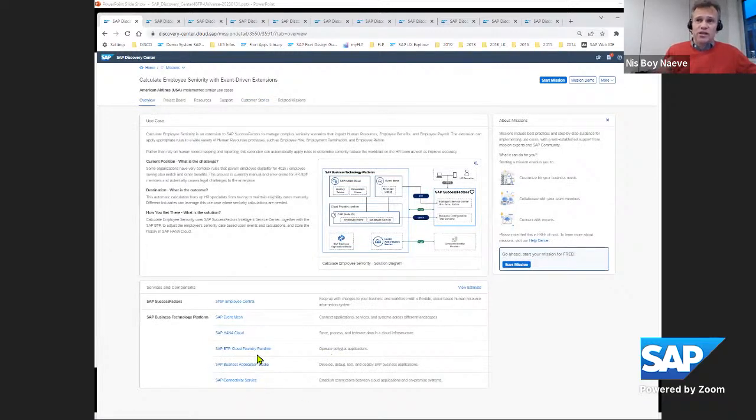Then next, you find all the details. What are the technical components you require? So the Event Mesh, basically is already indicated, of course, from the solution diagram, but here it is nicely listed. And by clicking on that, which I will do later, you will find all the detail on the specific services.